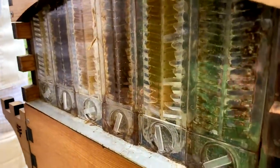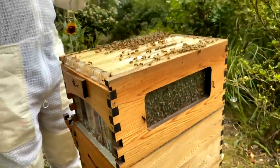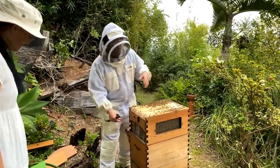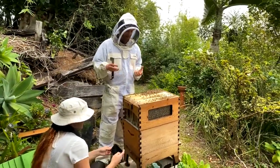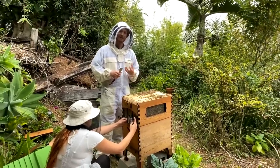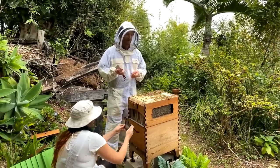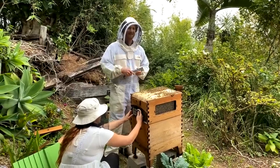Great, so that's frames back in, hive back together. We don't really need to pull out all the flow frames. It's just really interesting to get in there and have a look. As you learn about your bees, you'll learn what the image looks like here and what is happening in the hive. And that way you can gauge when it's a good time to harvest. Make sure you're getting a nice low moisture content honey that will keep on the shelf. In the end, you want honey that's under 20% moisture content, and then it will be much less likely to ferment, and it should keep for a long time, provided you keep the lid on the jar.